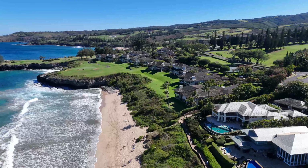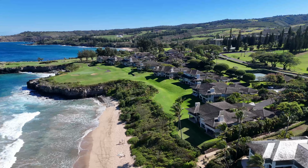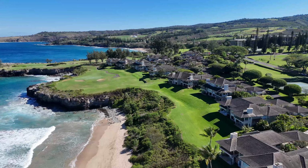And if you aren't already familiar with Kapalua, it's a gorgeous area known for its luxury resorts, pristine beaches, stunning ocean views, and of course, world-class golf courses. In fact, Kapalua just finished hosting the PGA Tournament of Champions a few days ago.